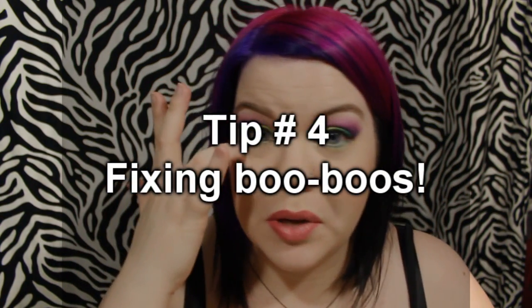I do want to mention that this will only work with the more traditional brush style wands where it's actually like a wire, and it will not work with something like this where it's a rubber brush. Savvy?